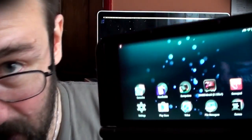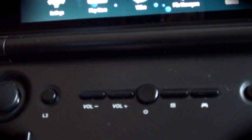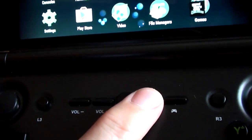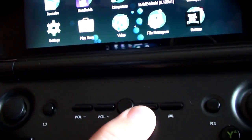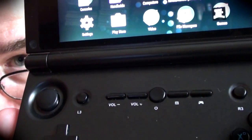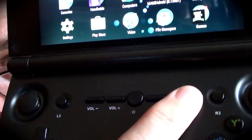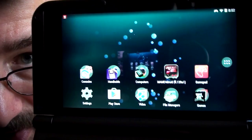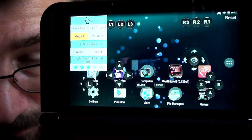More buttons. Struggling to see. Okay, volume up and down. That is, I don't know actually what you call that, but I pushed that to take me back to where all the things I've got running are and turn off the stuff I don't want. And that is your Joypad configuration thing, which brings up this.